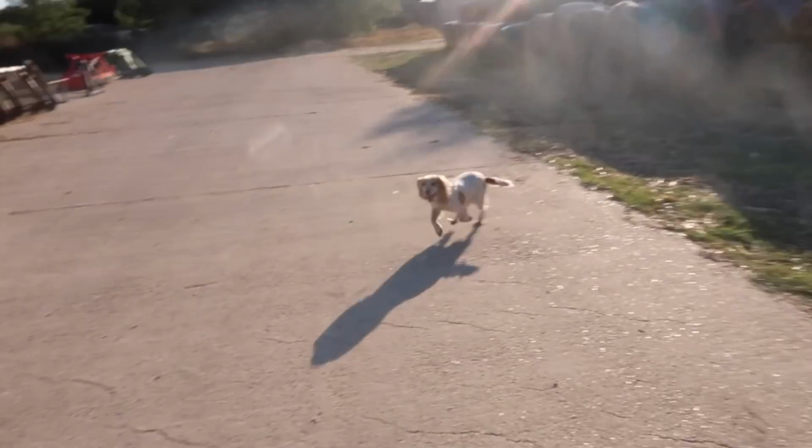So I'm now going to head off to go and grab a nice cold beer, I think, on this lovely September evening, with Clover just come running along now.